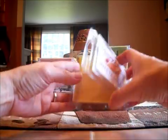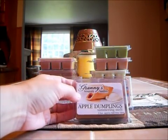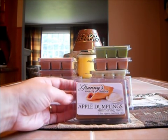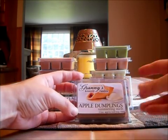You definitely get hit with the spices right away. And then I smell the apples. I definitely get the apples. And you get that bakery note. And I don't get vanilla or hazelnut because it's a very spicy apple bakery scent.